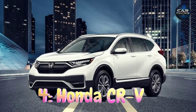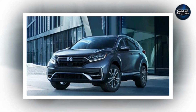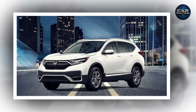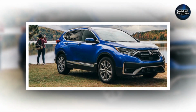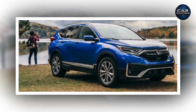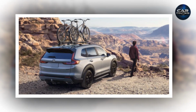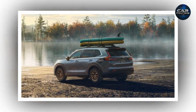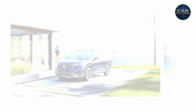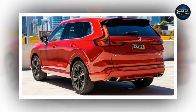Number 4, Honda CR-V. At number 4, we've got the ever-popular Honda CR-V. This SUV has been a favorite for years, and part of that is because it's a low-maintenance superstar. Honda's reputation for reliability shines with the CR-V, offering minimal repair costs and long intervals between major service needs. Plus, with excellent fuel economy, this SUV is easy on your budget all around.